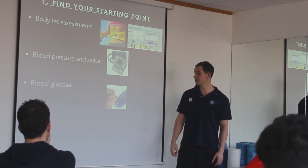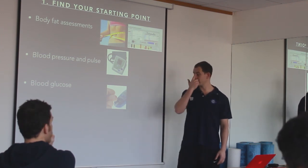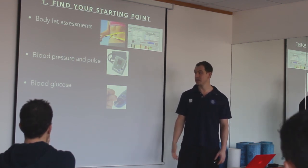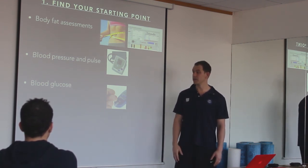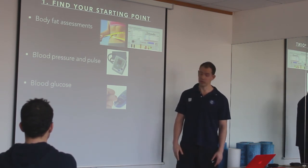improve that. But even fit people can have it. The guy who told us about blood glucose said he measured about 20 personal trainers and about 15 of them all had higher blood glucose. So you don't necessarily need to be obese or anything to have high blood glucose. But again, it's quite an important thing. Obviously, we don't want to have diabetes or anything like that when we're getting older.